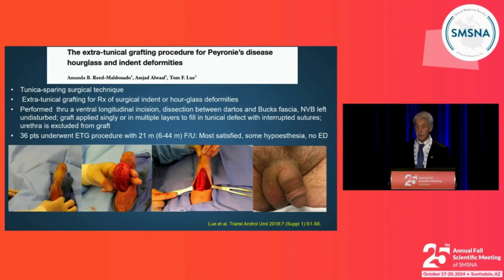As far as tunica-sparing techniques, this is used if there are surgical indents or hourglass deformities. This was first described by Tom Liu. He had 36 patients, and a lot of these patients did well. They used a graft, folded it over, and put it between the corpora and the tunica albuginea.